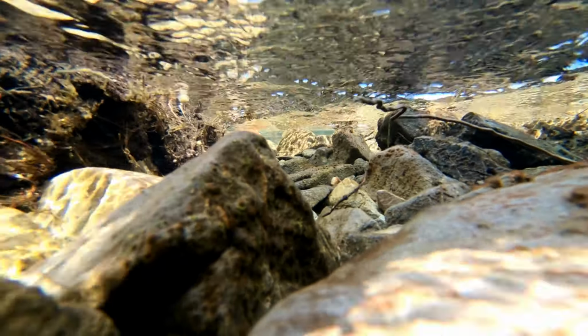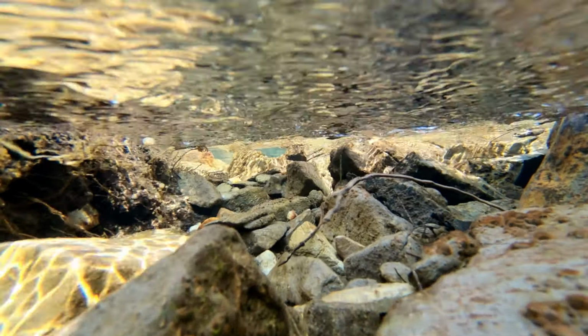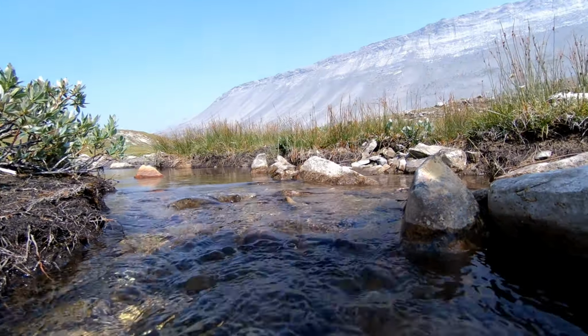There are several creeks running through the surrounding meadows with wildflowers growing everywhere. The water is so amazingly clear and the stones and flowers are so pretty.